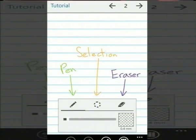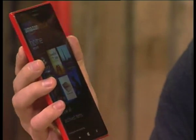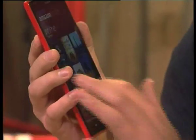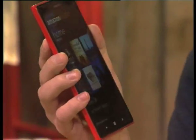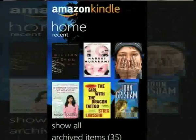So let's go back to the home screen. Another thing to do on a really high-resolution screen that I thoroughly enjoy is reading. So Kindle for Windows Phone 8 has come out, and it's available for a whole bunch of people. And you can transport your whole Kindle Amazon library onto it.